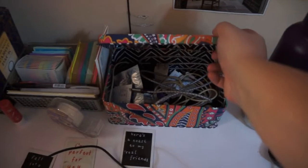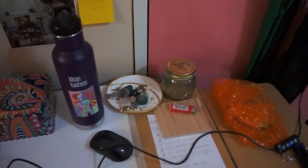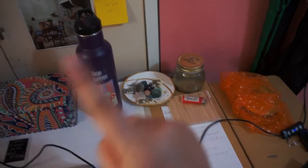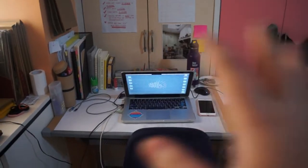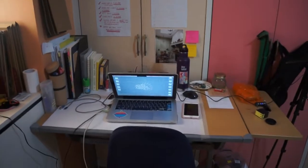These are just like random wires. My crystals, I love my crystals, and my anxiety jar, and some sticks to light my candles with, but I'm out of candles. So yeah, this is just a majority of what my workstation looks like. It's messy with all the wires, all the junk, but I promise it works for me.